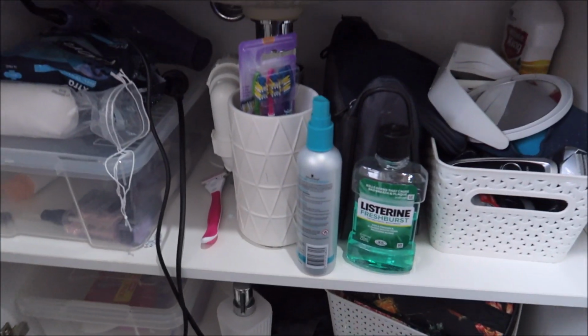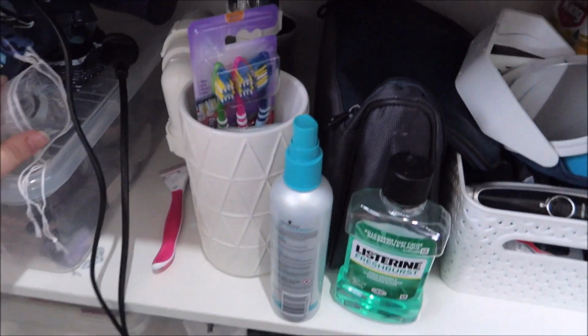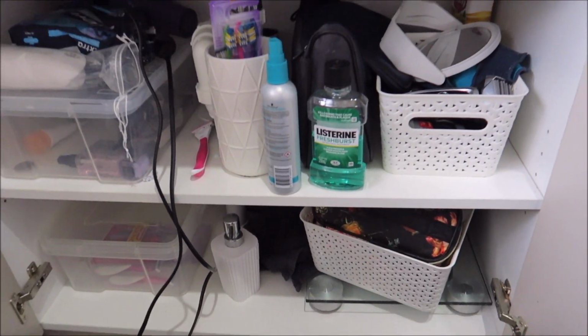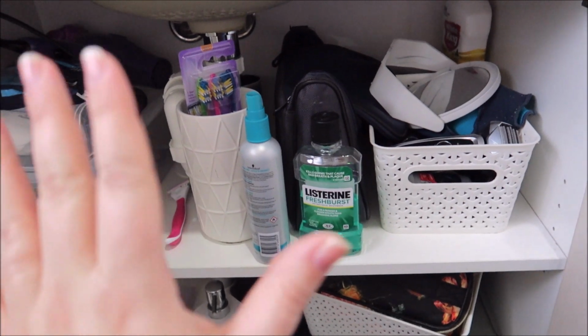Alright, I hope you can hear me over the fan. I've had to turn the fan on because it's so dark in the bathroom at the moment. Okay, this is our cupboard. It's looking pretty messy. I just need to tidy it up.